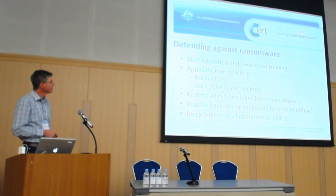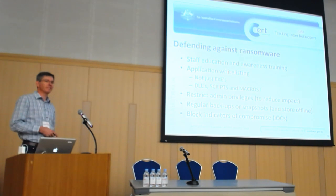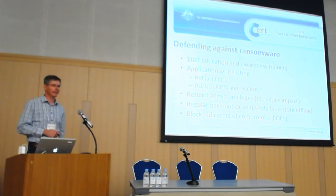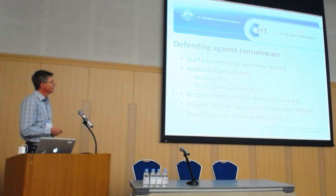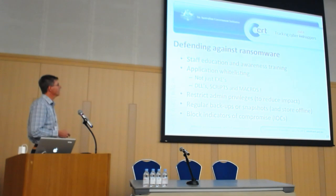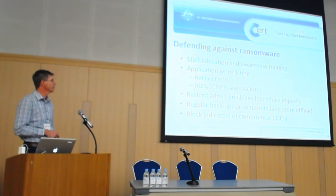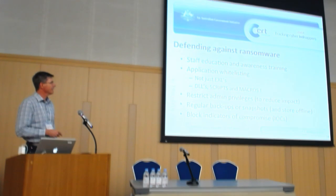In terms of the types of advice that you can provide to assist organisations and individuals that are affected by this, for individuals it's much harder. Really, it's this first point. We just really have to keep working at education and awareness. People having a better idea of what malicious emails look like and not following the links in them. Organisations perhaps can have a little bit more control over, for example, which applications are being run on their networks by using application whitelisting, restricting admin privileges to reduce the impact if one computer is compromised, taking regular backups and blocking indicators of compromise.